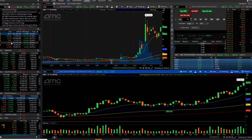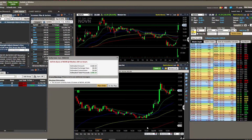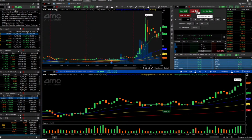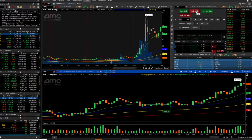Make sure NOVN starting to come back down a little bit as AMC is still pushing. But still nothing to worry about yet. So we want to see 58 start holding as support. If it doesn't, then I'm going to lock this out.